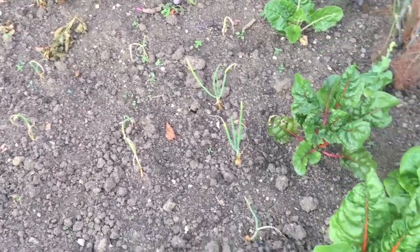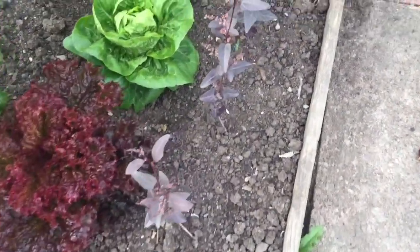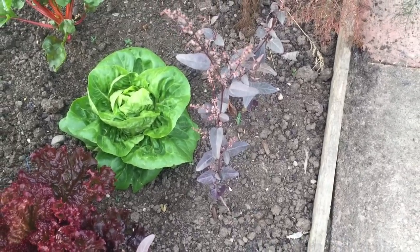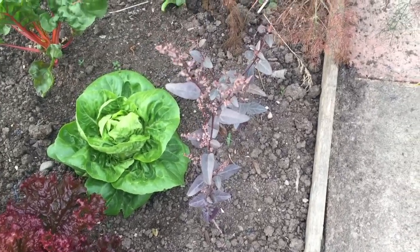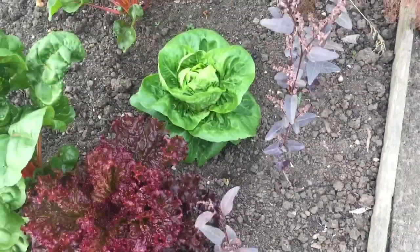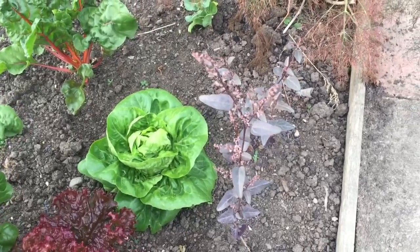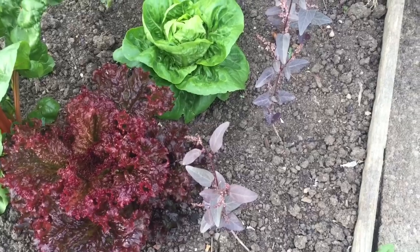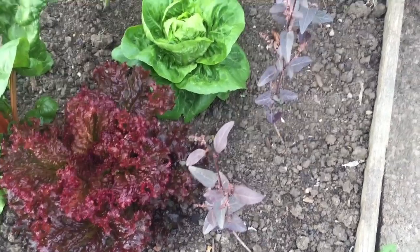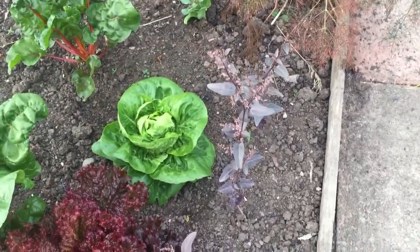Here is the purple mountain spinach. This was seed sent to me from Ryan of A Little Dirt Never Hurt. Cheers, mate. Starting to flower already. Not sure whether that's right or not, you know. I think it's probably because it's been so dry that it's starting to basically go to seed. So I'll be snipping off those seed heads. Otherwise I'll have a purple forest next year.